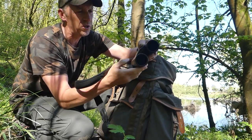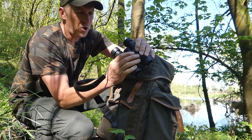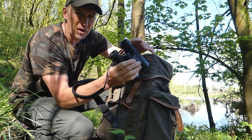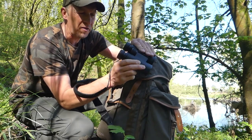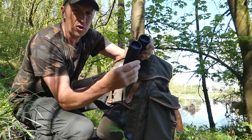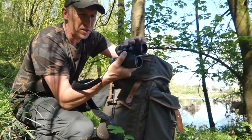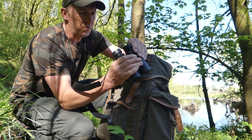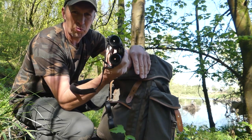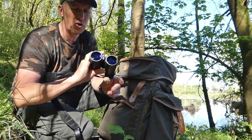So these ones, they're a Hilkinson 8x42, not too big a magnification. 10 can be a little bit unsteady. It's a bit too strong a magnification, I find. But 42, the size of the objective lens, they let loads of light in. So they're good in low light levels. Really good performance. Couple of hundred quid, so they're invaluable. Rubber coated as well, coated lenses.